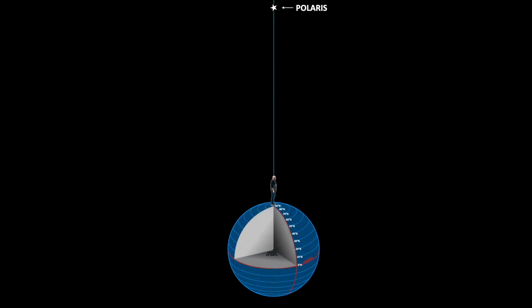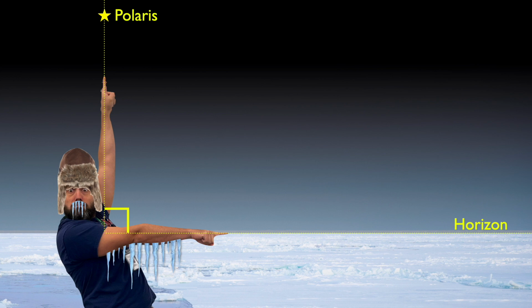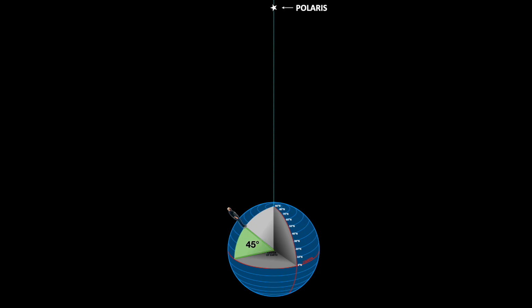If you were at the North Pole, you'd be at 90 degrees north, and Polaris would be 90 degrees above the horizon. And you'd be really cold, and maybe you get eaten by a polar bear. This is just a result of geometry and how latitude is defined.